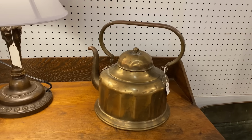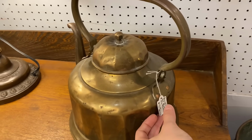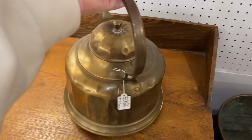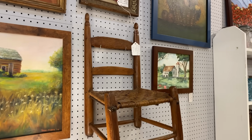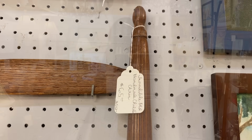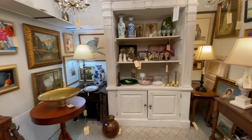I just spotted the prettiest brass kettle. You see these a lot in copper, but this brass is so gorgeous. It really would add a ton of warmth to a kitchen. If you're someone that likes to style your kitchen with actual kitchen items, this would be such a great piece to just have on your counter, have on your stovetop. It just makes your space look super lived in.